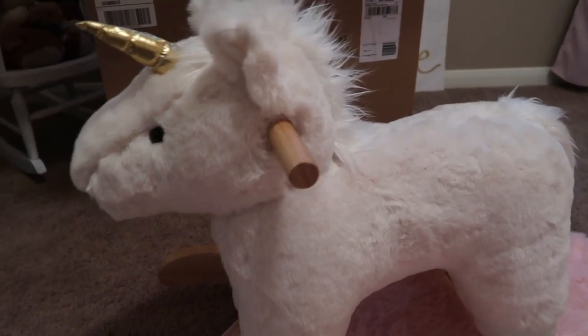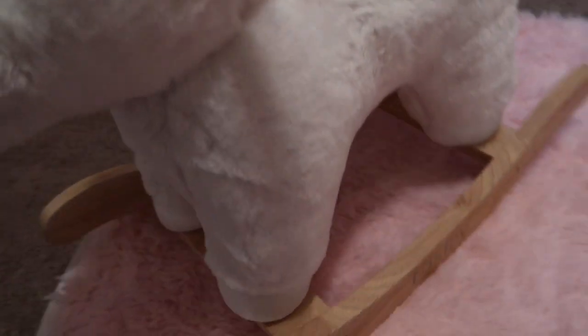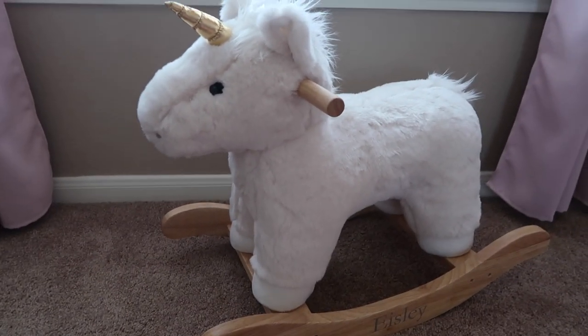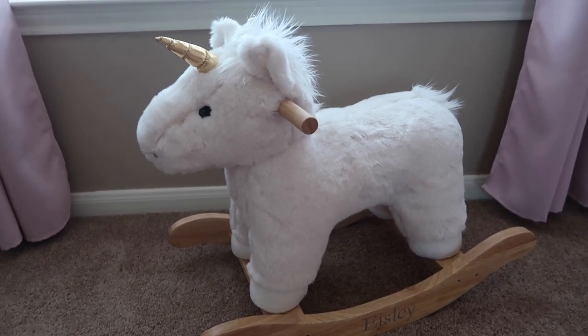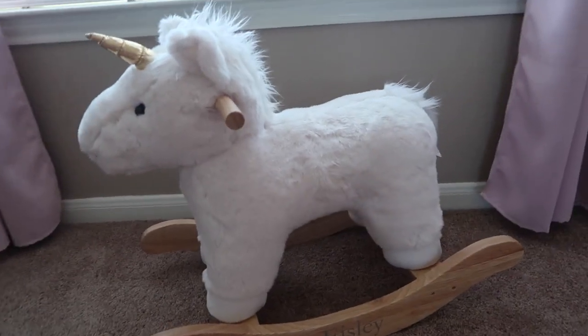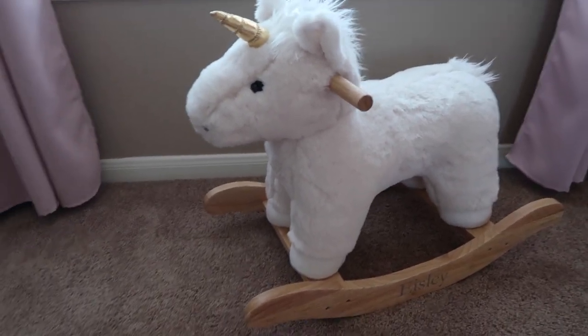Okay, so just looking at it real close, it's very cute. It's very sturdy. Everything is really well made, and it's definitely secure. Little feet. Cute little face. Rocks smoothly. It's very, very soft. Cute little tail. Little mohawk we got going on here. Another great thing about this is it's really light. So it's not super bulky and heavy where it's hard to move around and take places or move out of the room if we need to. It's super light, so I think that's a plus.